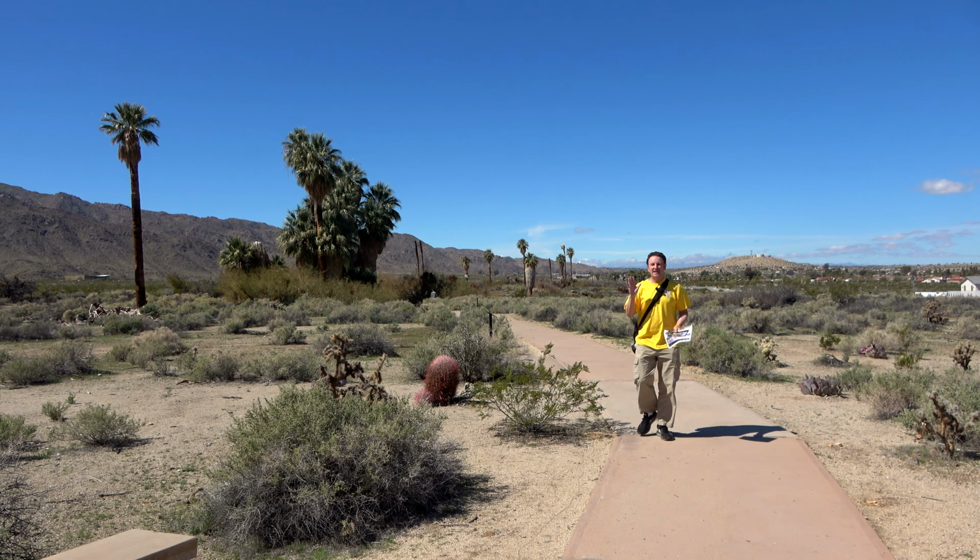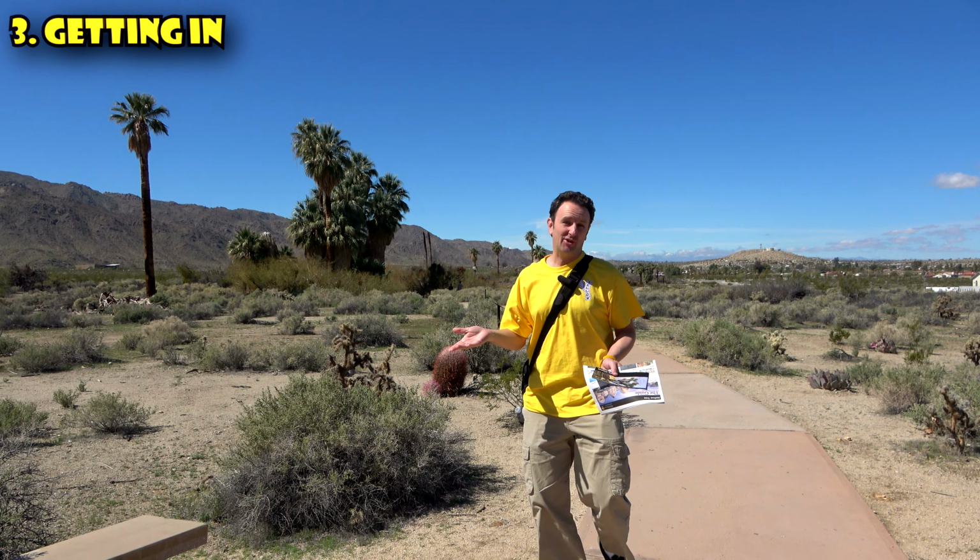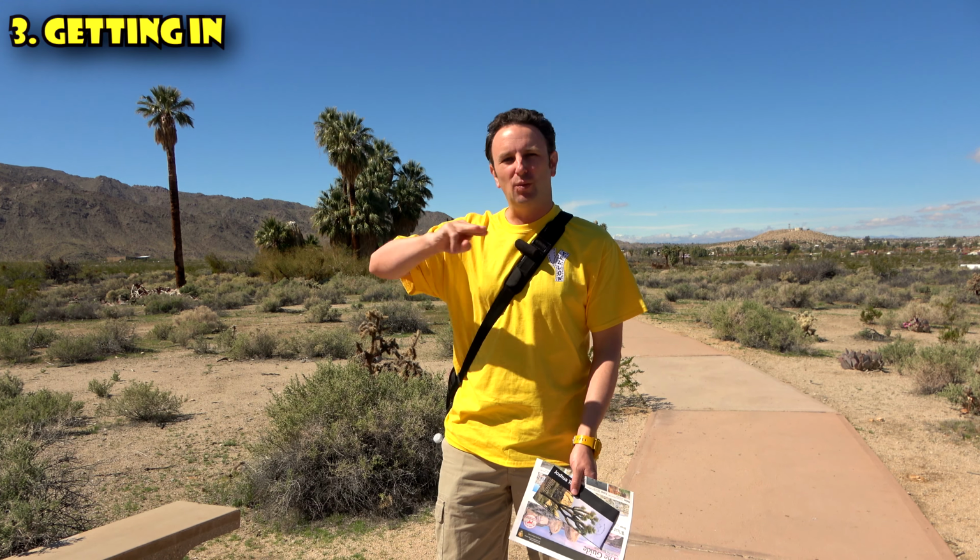Third thing to know is about getting to Joshua Tree National Park. To get here, you'll pretty much need to drive a car. That's the best way to get here. And there are 3 main entrances to Joshua Tree National Park. One in the city of Joshua Tree, one in the city of 29 Palms, and then one down along the south near Palm Springs.